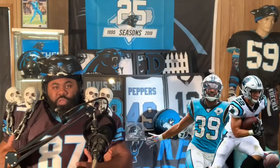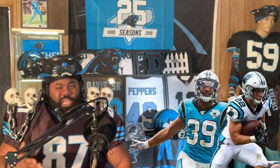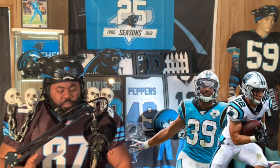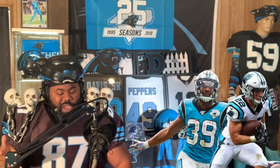Now moving on to the Houston Texans matchup, where he ended up having 27 carries. 17 of those carries went from 0 to 5 yards. Again, a lot of carries for a little bit of production. The week before, 16 carries, 0 to 5 yards. The week before that, I think it was 9 carries for 0 to 5 yards.